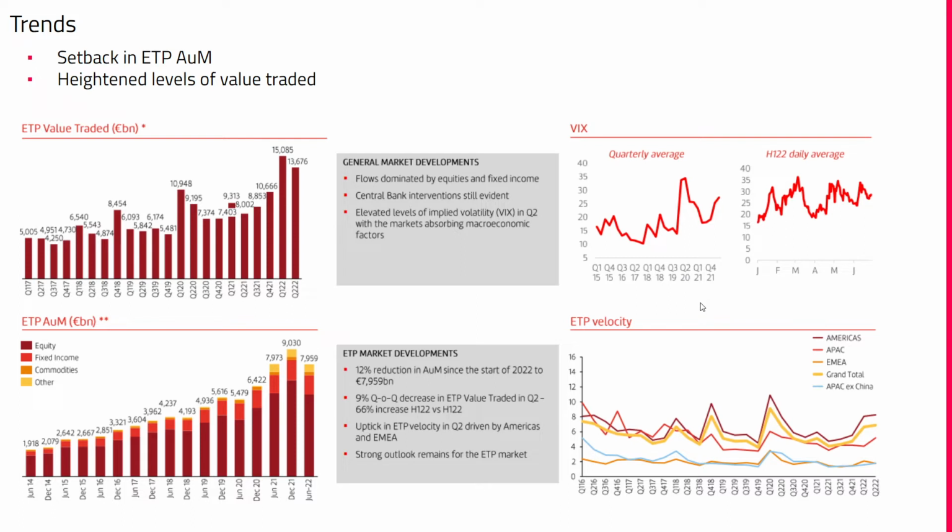If you also look at the velocity, that's how fast things are trading, it's not going too well in comparison to earlier years. So it's to be seen if that will be elevated again, like in 2020. But I wouldn't bet on it.